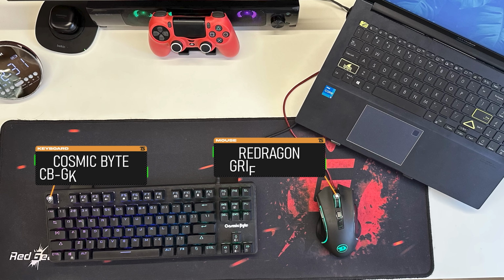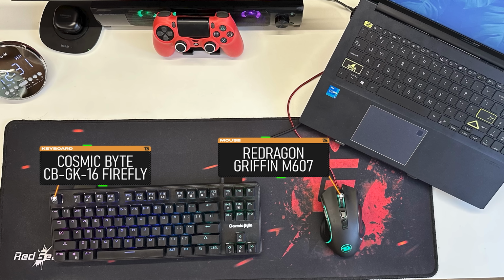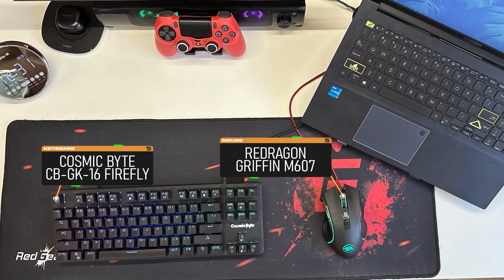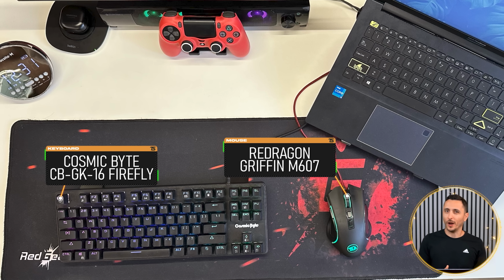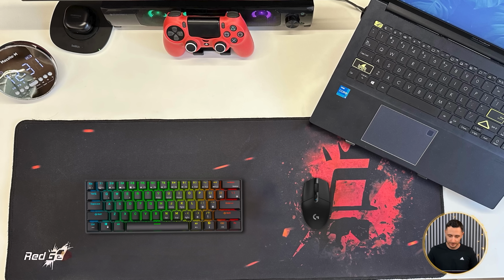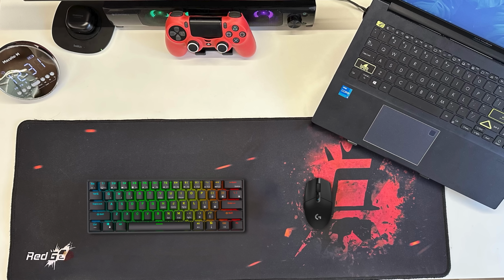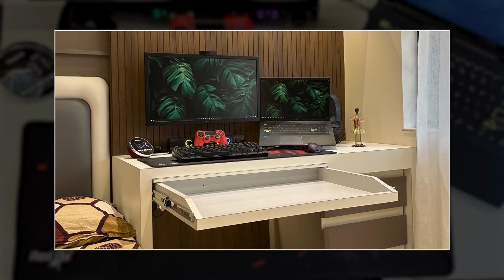For peripherals, he's rocking a Cosmic Byte keyboard and a Red Dragon Griffin mouse, both resting on a Red Gear mouse pad. I know it might be due to budget limitations, but with such a setup, I'd recommend getting wireless peripherals, just to minimize the number of cables running across your desk. This would tidy up the desk, and whenever you need the space to do your homework, you can easily tuck them into the keyboard tray that you have.